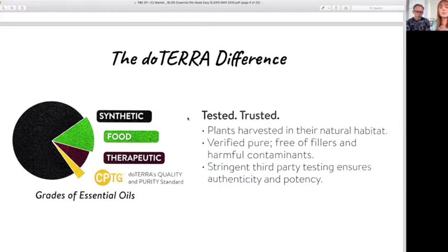And it's very important because doTERRA are teaching people to use this in a therapeutic way, almost like a medicine. So, you know, with that many people using it in America, I mean, they sue you for everything in America. So they have to be exceptionally, exceptionally careful. And that's really an obsessive thing.